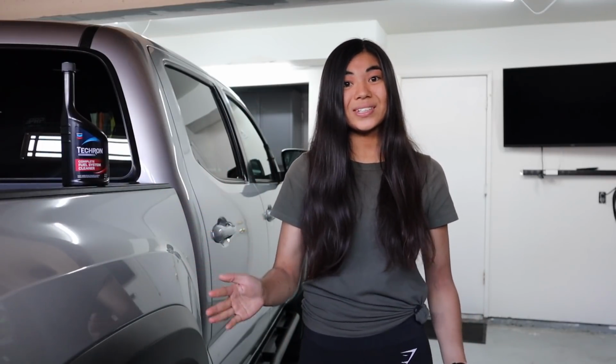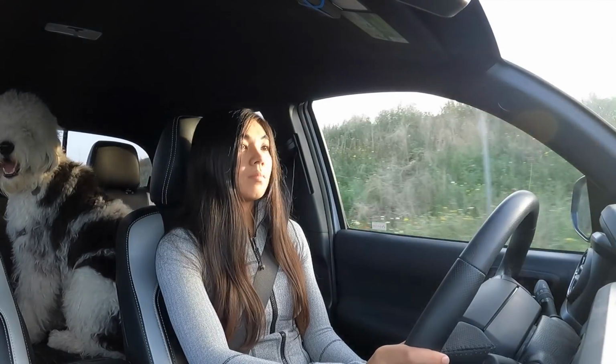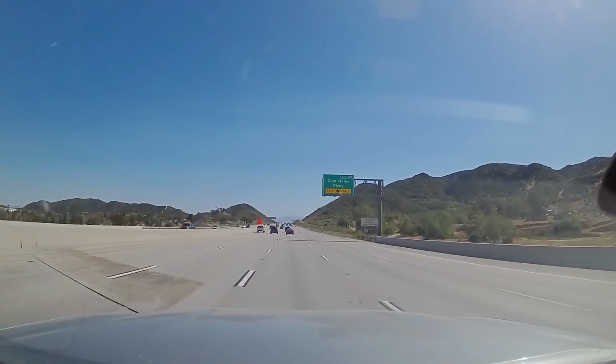Because it is relatively new, and like I said before, I didn't really put much thought into it, but actually carbon deposits can start building up at only 20,000 miles. And when I drive this truck, I drive it for long distances, sometimes with even a lot of load in the back, which means my engine is typically running at high temperatures. And this is a condition where you can actually build up quite a bit of carbon deposits over time.